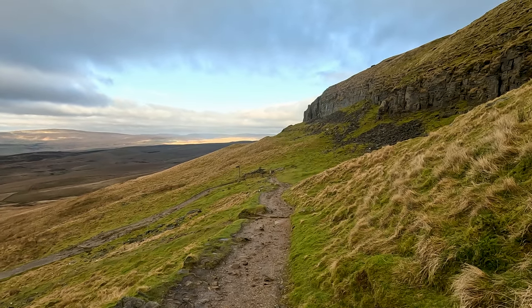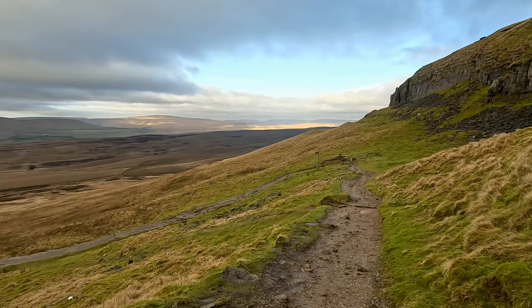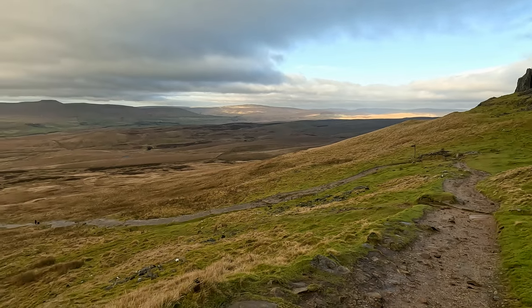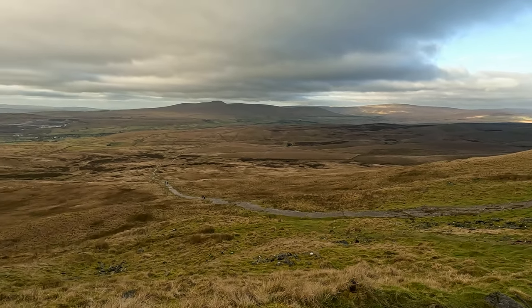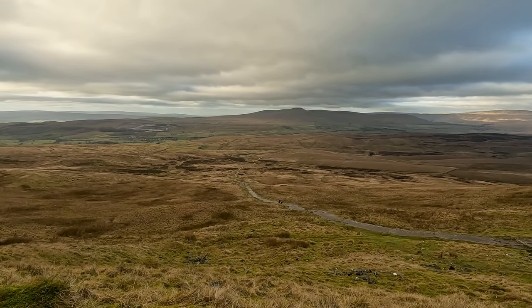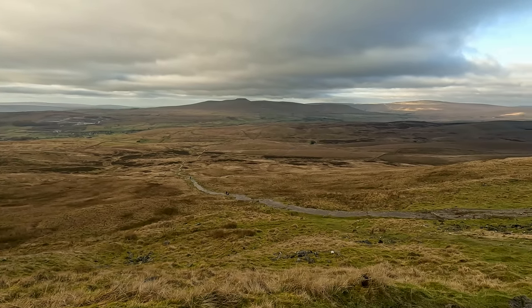Just ahead at the signpost, you can see our path bending around to the left. The Three Peaks route now follows that path, but previously you headed diagonally down from here across Horton Moor and through Black Dub Moss and Red Moss before picking up the Pennine Way, both of which were generally very boggy. Over to the left, you can clearly see the path that we're going to be walking back down.